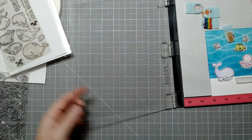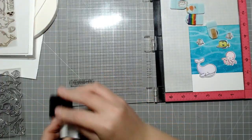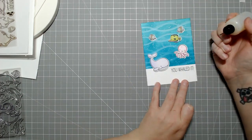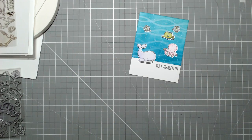But anyway, I'm going to be using this You Whaled It stamp from MFT's Friends with Fins, I think it's called. I'm not sure if it's still available. If it is, I will definitely link it down below. But if it's not, I'll try to find something similar.